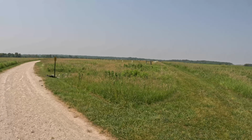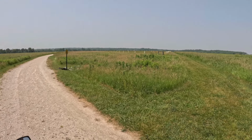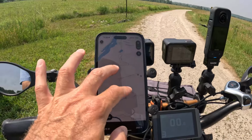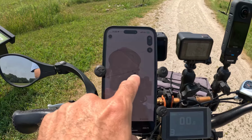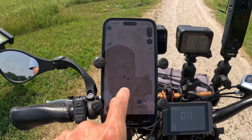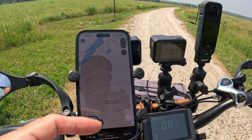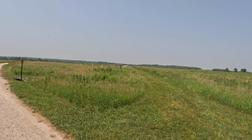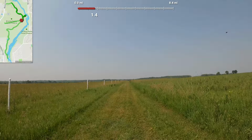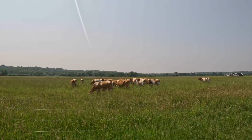All right, so as you could see, there is a mowed section here. When I looked on AllTrails, it's called the Airstrip Trail Mowed. It looks like it connects right to a parking lot with a restroom. So, and it's indicated as a trail on AllTrails. So I'm just gonna head on this mowed grass trail and make my way back. We got cows.